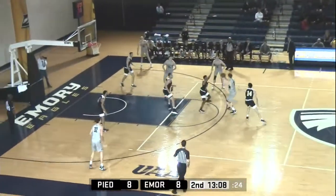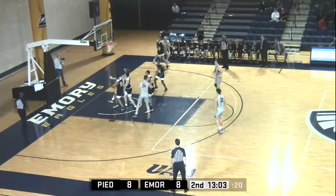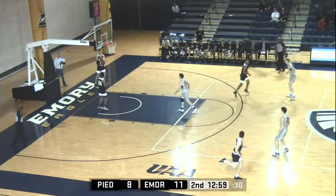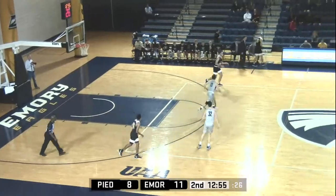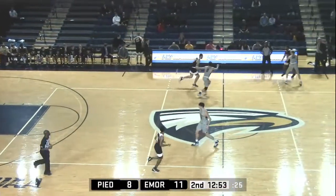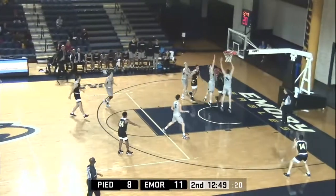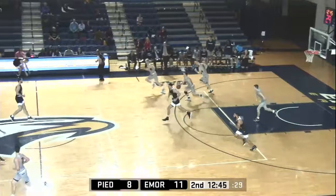Back outside. Matt Davitt has just checked back in. Clay Washburn from three. Swish, nothing but the bottom of the net. Clay Washburn hits, and Emory has a three-point lead at 11-8. Back to that full court pressure. Mueller with it, kind of a wild pass. Then a wild shot by Riley. No good. And Emory's got it.